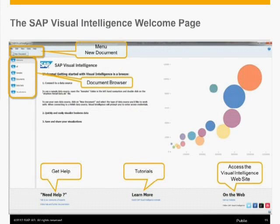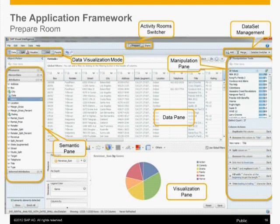So what you get, the interface is a little bit busy like that, but you get all your data, your semantic, what we call the semantic pane, with all your data. You can hide them or display them. You can get some visualization, as you can see on the bottom part of it, and you can do the data set management. All these parts you can hide and show depending on your needs.